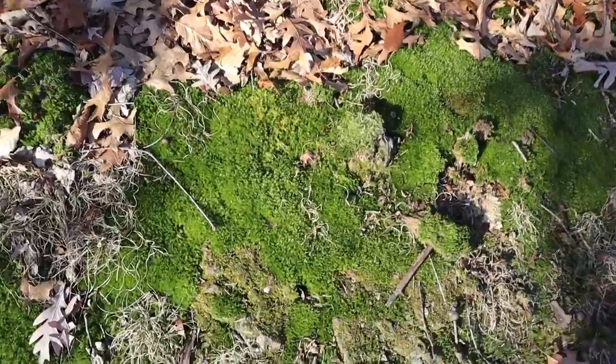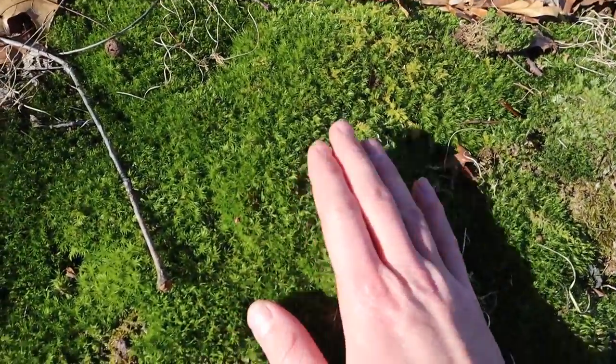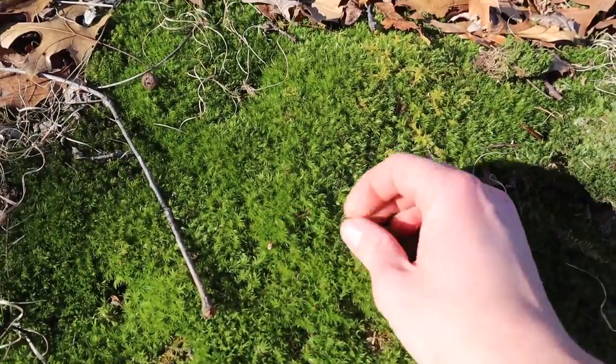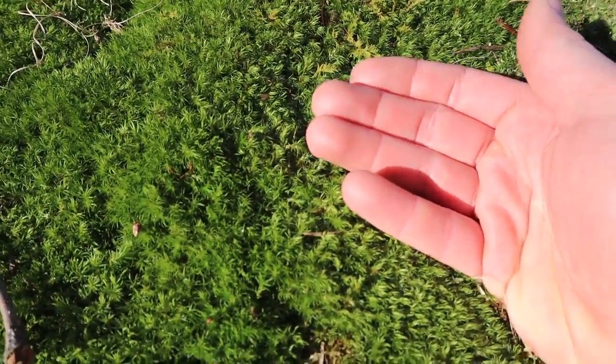I mean, the moss is still green. This is that pincushion moss, real nice. You could come out here for that. Maybe just that. Maybe that'll bring you out here for it. Who knows? Real nice.